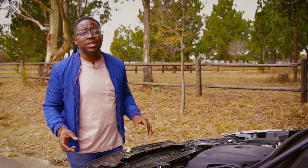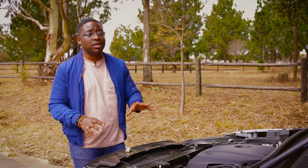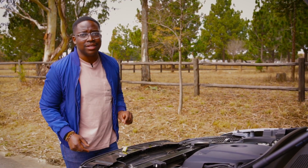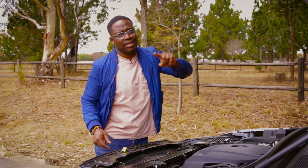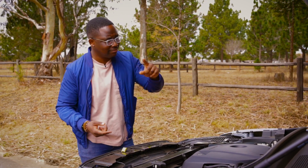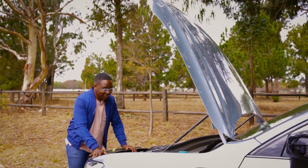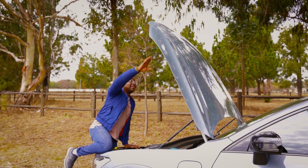In 2022, the XC60 range has been updated as a whole, so besides this lovely engine, let's see what else has changed on the inside. That's another thing. As a tall person with the bonnet up, I mean, just look at this. Always have to embarrass myself for the camera.